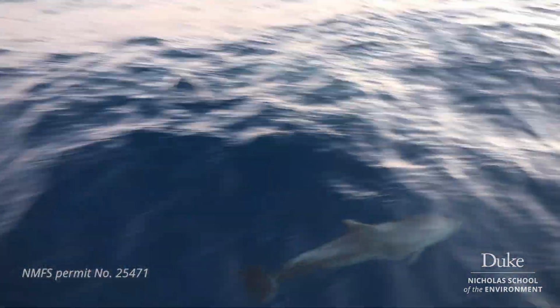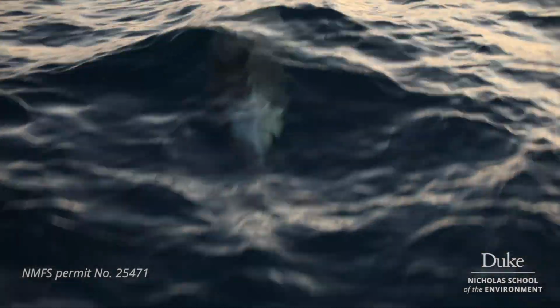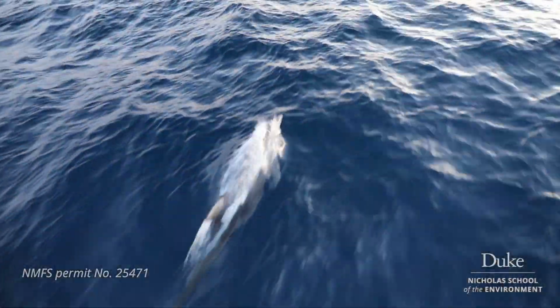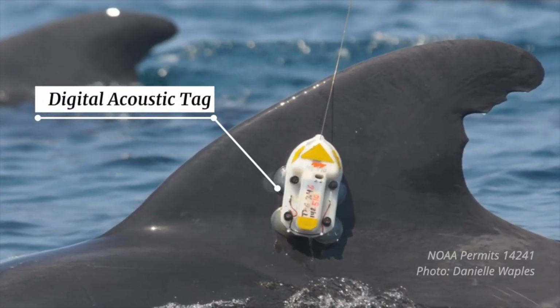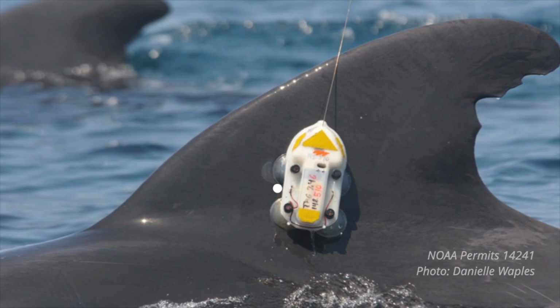I'm researching the animals' echolocation clicks because we can't visually observe anything about their foraging behavior underwater. This is what's called a D tag, a digital acoustic tag, and they're suction cup attached tags. We put them on all species of whales and dolphins.